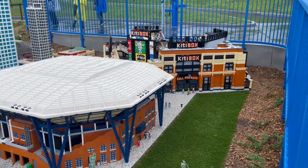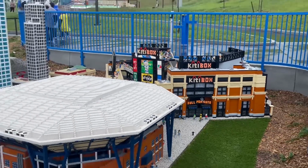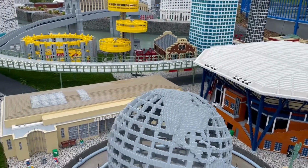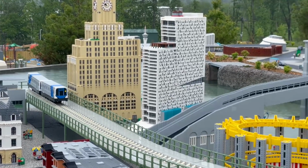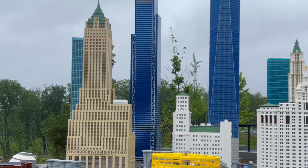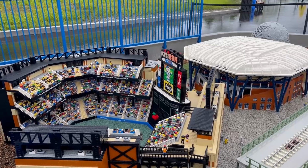And then we have Fake City Field, Kitty Box, sure. So that's awesome. I really want this. Can I get this? Should I take that home? We have a subway that's not moving, so that's accurate. And now we're gonna make our way to Manhattan. This is the inside of Fake City Field, and it is amazing.